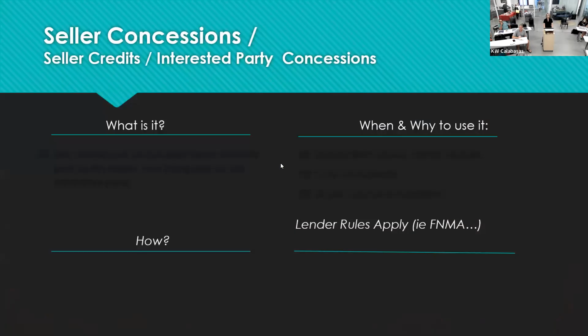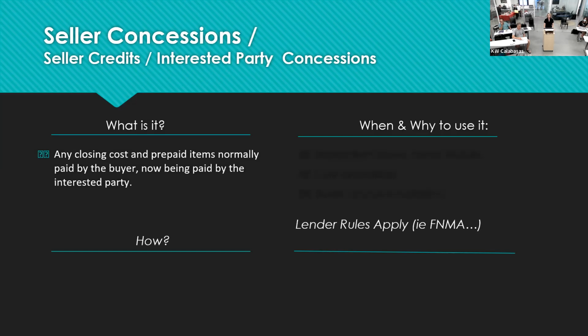Starting with seller concessions, this is the one you guys can probably know like the back of your hand. I've got a whole slide or two maybe on this, but it's also called seller credits. We in the lending world call it interested party concessions because it also includes agents' concessions that you might want to throw in. So what is it? It's any closing cost and prepaid item that's normally paid by the buyer, but now it's being paid by the interested party, typically the seller.